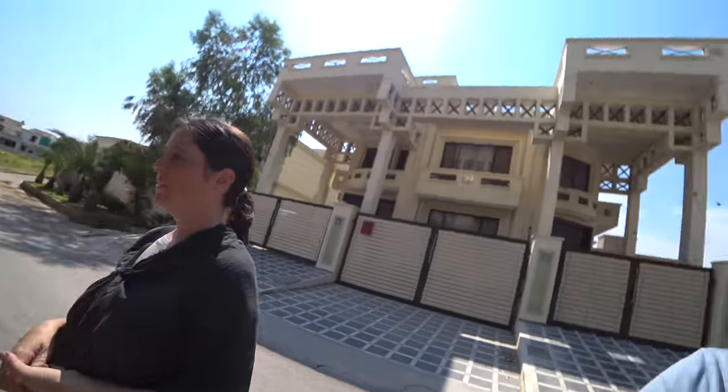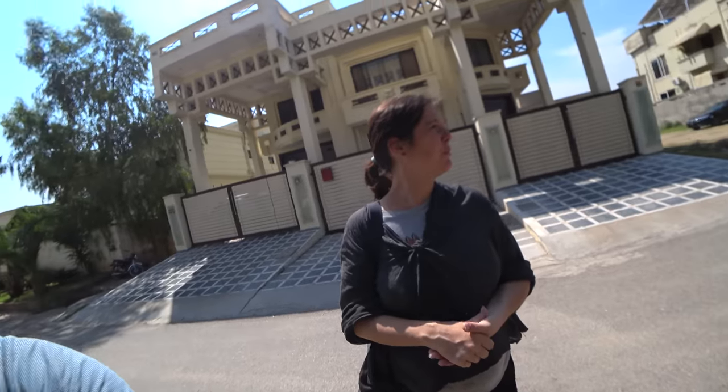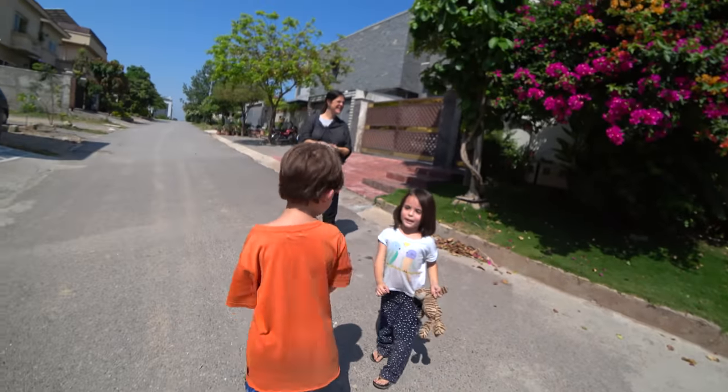What do you say? Do you like it here or do you like it better? What do you prefer, old or new Pakistan? Old. Yeah, old is cooler, you know. But if you stay here long term, maybe this would be nice, right? Nice houses. Yeah, probably. Hey, what are you doing, dude? Are you warming up towards the camera? Are you still hating it? He hates it. Maybe not. Maybe it'll warm up, I'm sure.